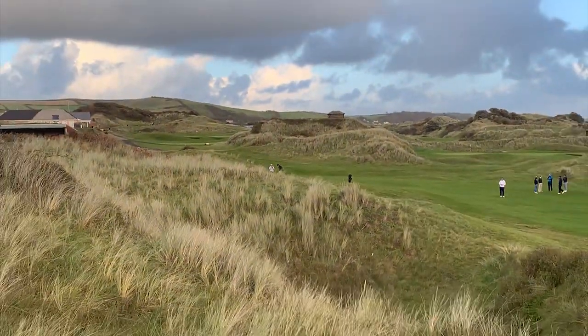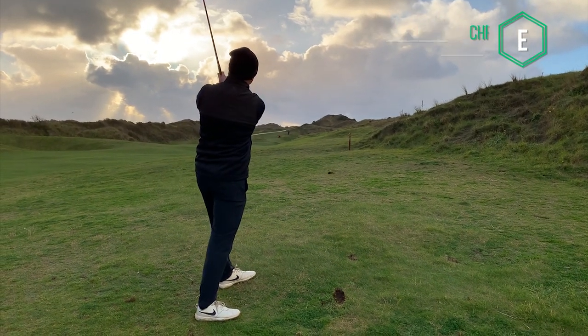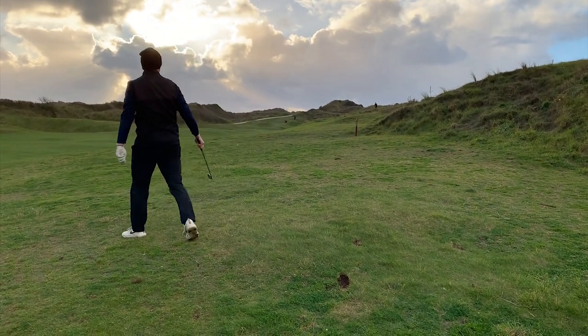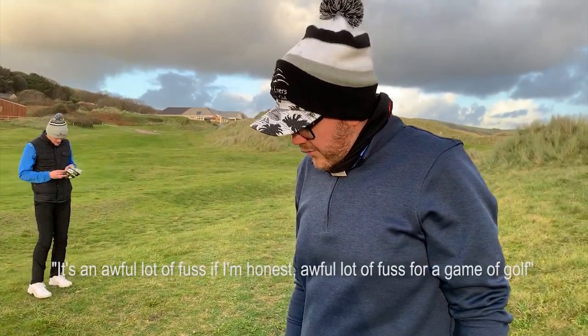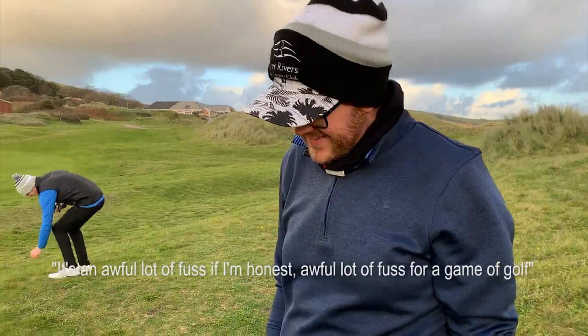Russ on the course there, filling us in with all the details as Chris winds up for his second shot. He's looking to find that green. And stuff, Ben, isn't it? It's an awful lot of fast for me, if I'm honest. An awful lot of fast for golf.